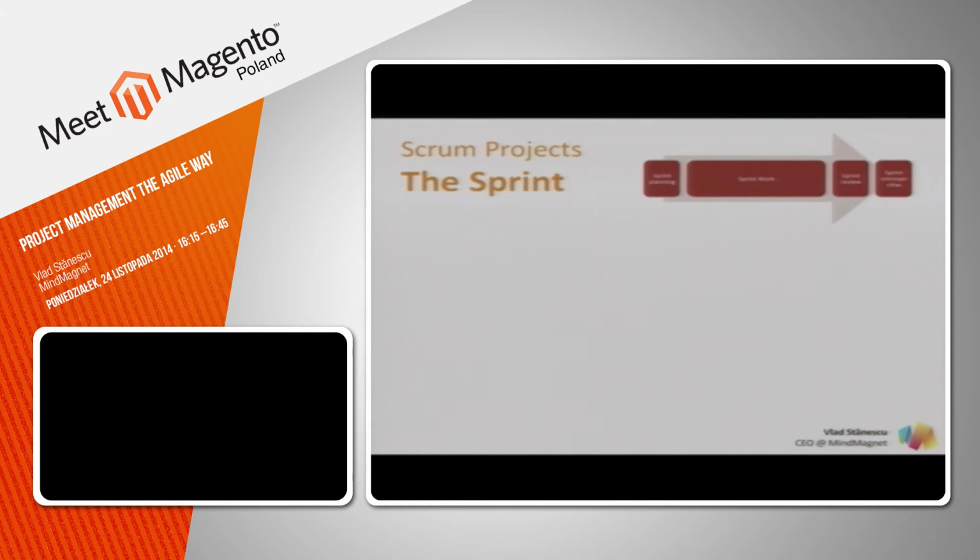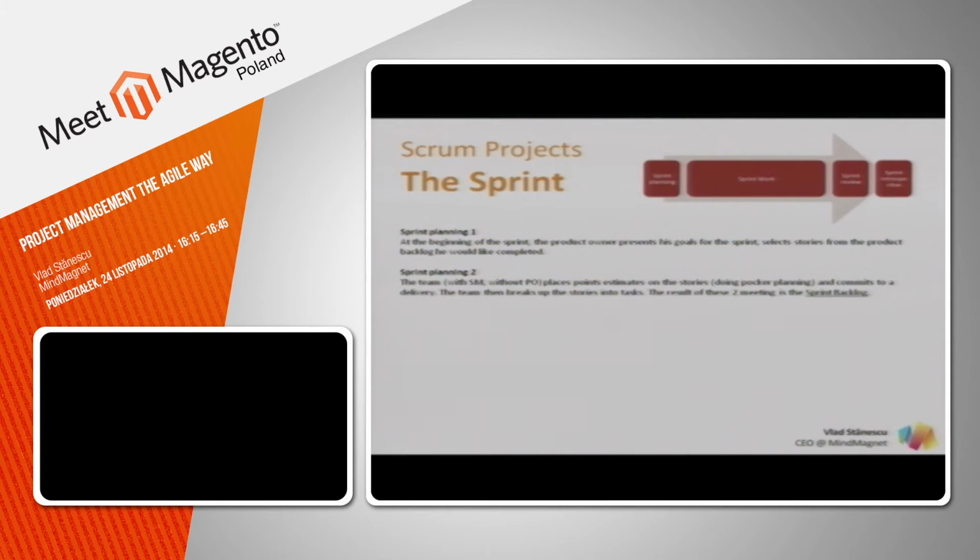So the sprint, which is the essential part of Scrum, starts with a planning stage, which we break out into two plannings. The first planning meeting is where the product owner, and at MindMagnet we put a strong focus on the product owner, so the experienced project manager is generally the product owner, discusses with the team and asks for certain stories to be done by the end of the sprint.